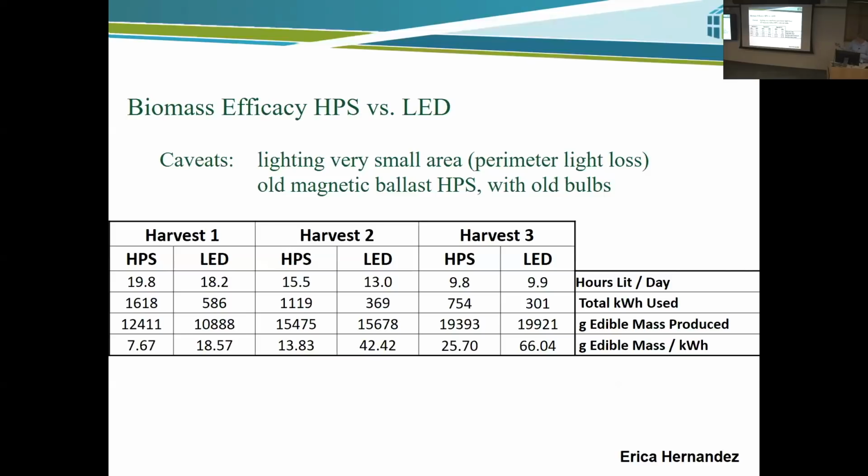And so the data that Erica compiled, based on the lighting control, we have the number of hours that the lights were on per day. The first harvest, the cycle that took place in January and February, the lights were on for 18 to 19 hours per day. By about March, they were on for 13 to 15 hours per day. And then by April, May, they were on for about 10 hours per day. The high pressure sodium array used a lot more electricity, about three times more kilowatt hours of electricity.